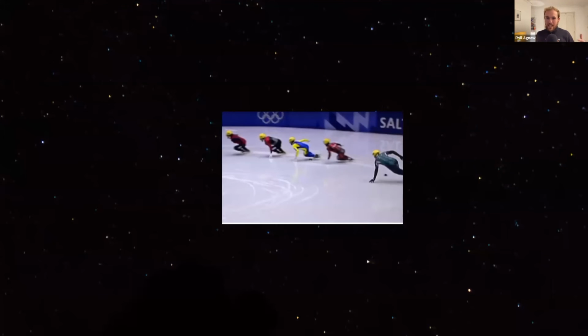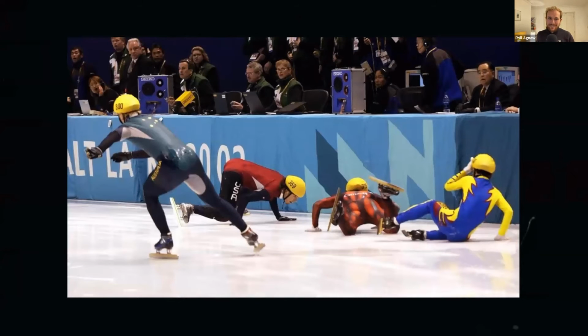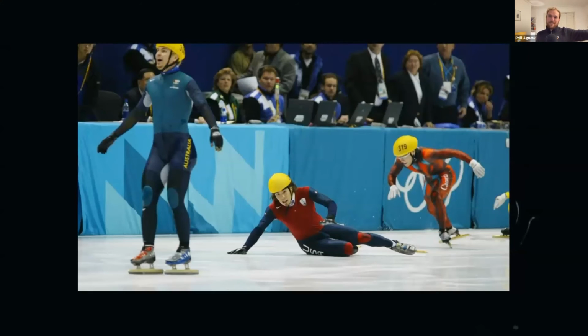But eventually it became obvious he was finished last. He was back of the pack. There was only one lap to go. All four racers were in front of him. But then 10 meters before the finish line, going around the final corner, the Russian fell. And the Russian took the American with him. And the Canadian was taken out by the American. And then the Chinese man was taken out too. And meters from the finish line, all four other skaters were lying on the ice. And Bradbury just went past them, crossed the finish line before they could get up.